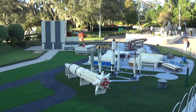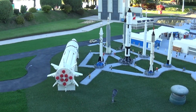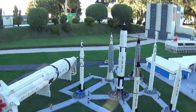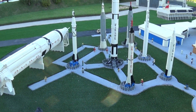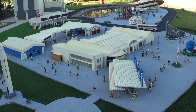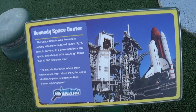This section's so cool looking. Plaques.